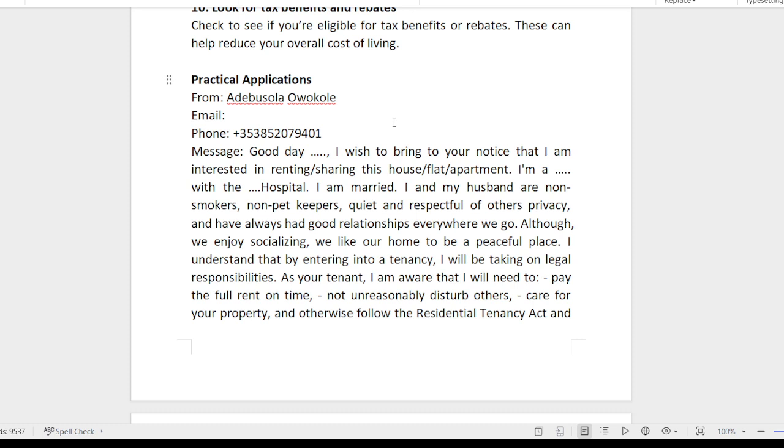So if you go on that and search for that area, then there might be options to put in a message, to drop your name, your email, your phone number, and the message. So this is just a short message. You can use this on daft.ie, myhome.ie, rent.ie, and more like that.